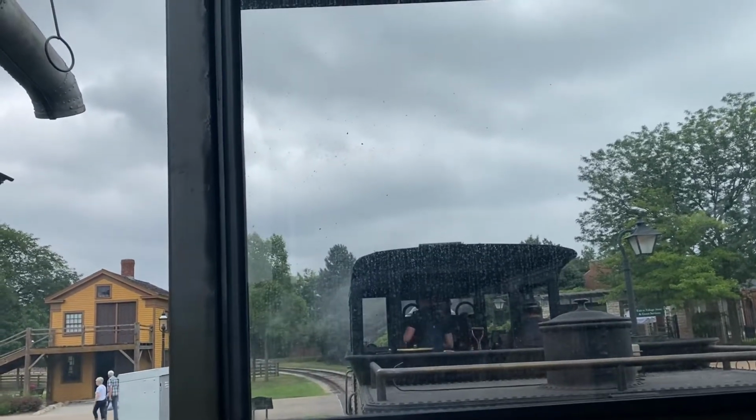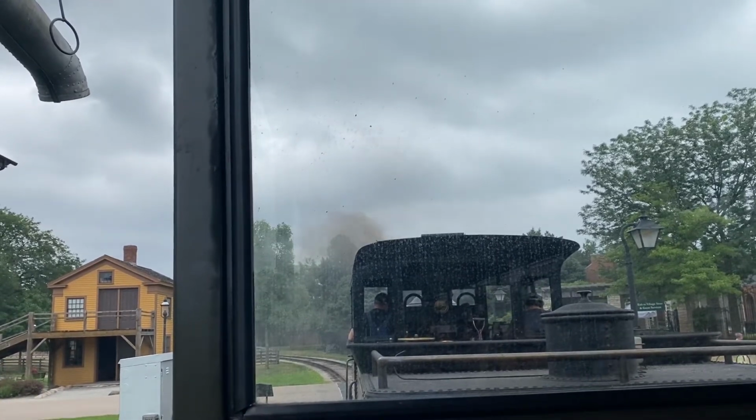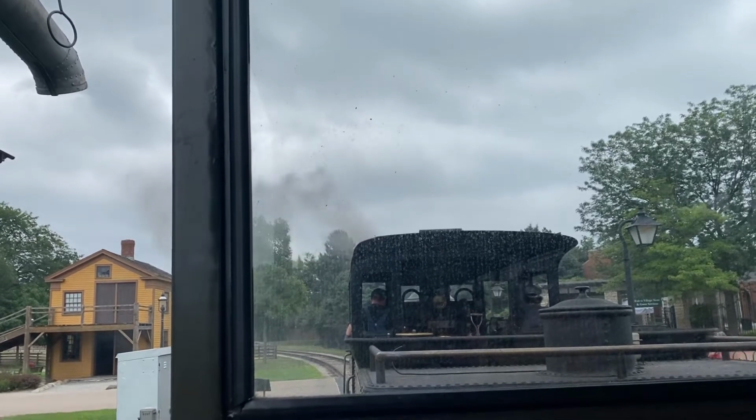Now, if you do have little ones with you, we do ask that the adults please sit at the end of the row. If that's not practical, then please make sure the kids are held or are easily within your reach. Thank you.